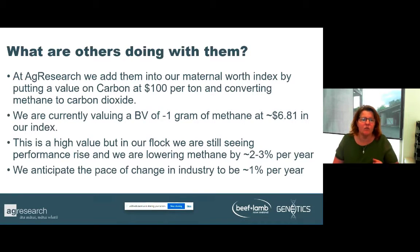We actually put a value on them. We value carbon at $100 a tonne. We have done for a few years because we've been breeding for low methane in our index for quite a long time. And what that looks like in principle is that a gram of methane less, a daily gram of methane less, is worth $6.81 in our index. We've been talking to people, and I'd say probably half of that, $50 per tonne, is what most people would see progress with. But we are currently seeing around 3 to 4% progress per year in our flocks by valuing it that way.